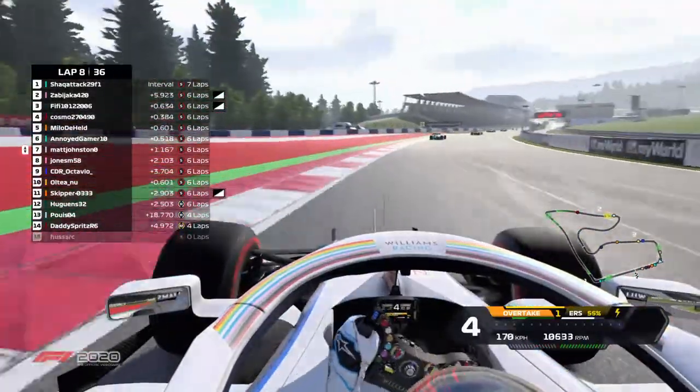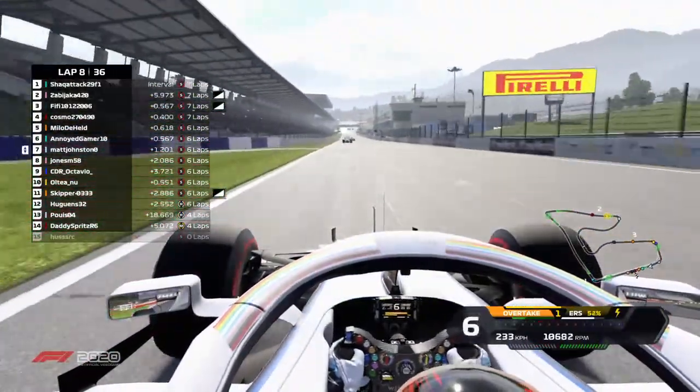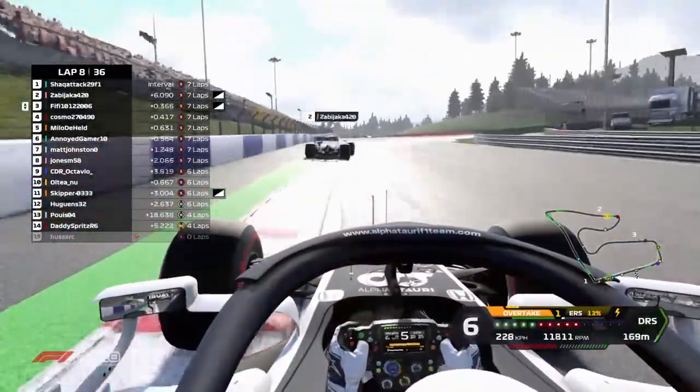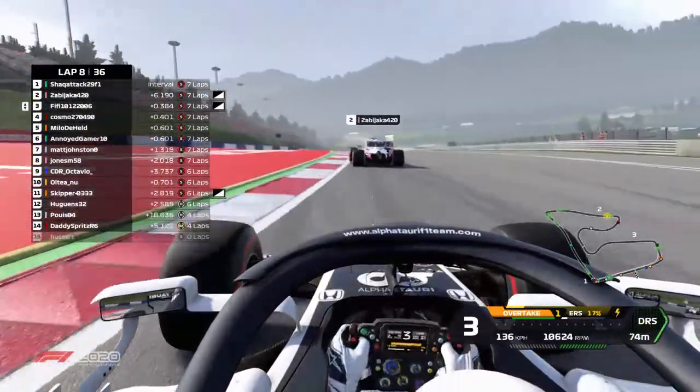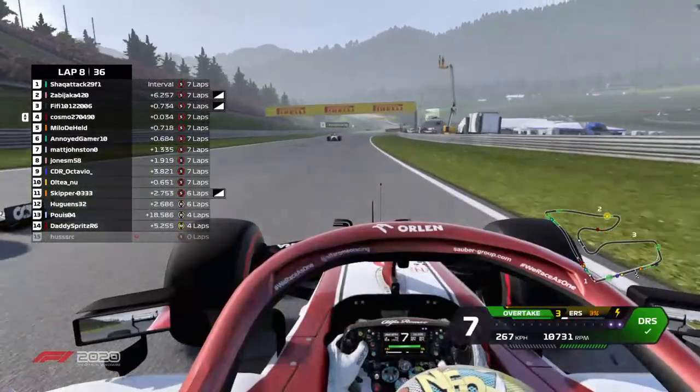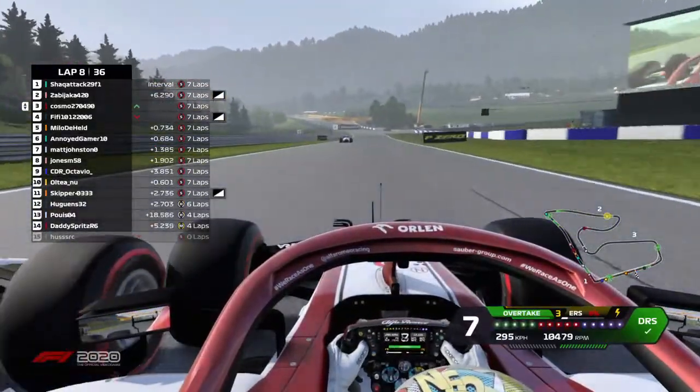Matt Johnson slowly reeling them in as well as they start to battle, and Jones as well in P8 wanting to get involved in this fight for P2. And I had a feeling, oh, that's a big moment for Fifi, and anyone that has a moment in this train is going to get pounced on, because here comes Cosmo, a drag race up the hill.